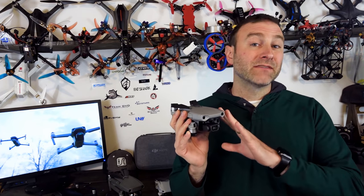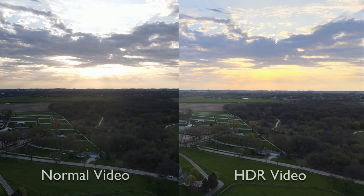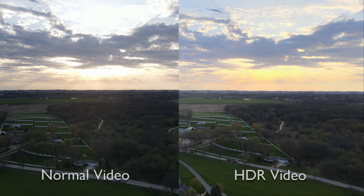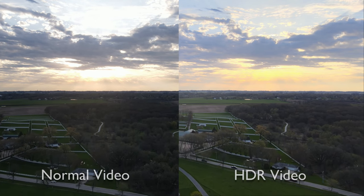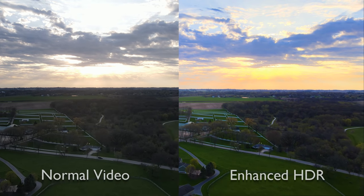But that said, there are a lot of other really good features in this camera that the Mini just doesn't possess. For starters, this has HDR. HDR is a game changer and will make your pictures, your panos, and your videos sharper and clearer.